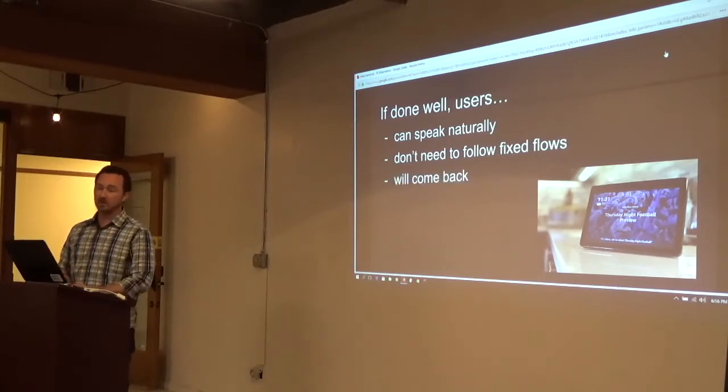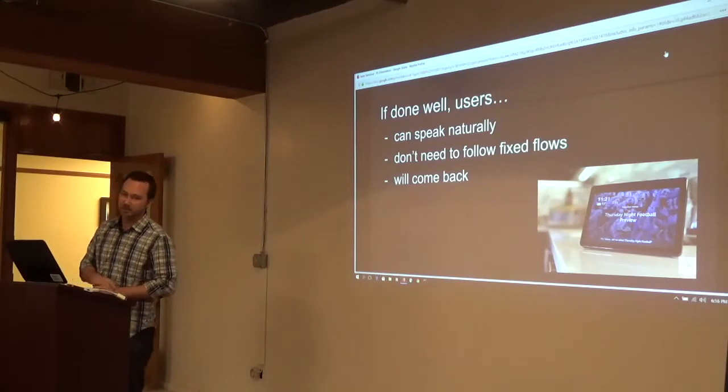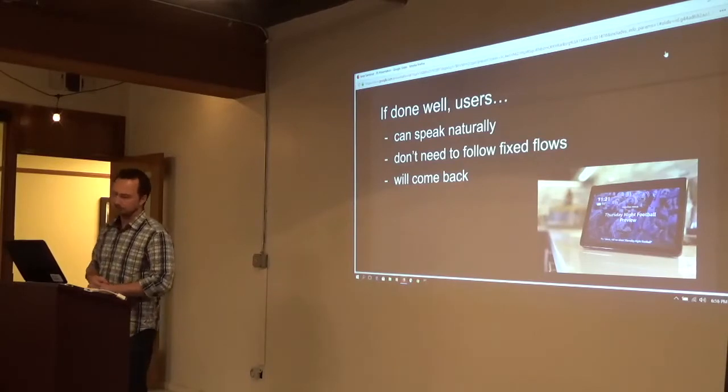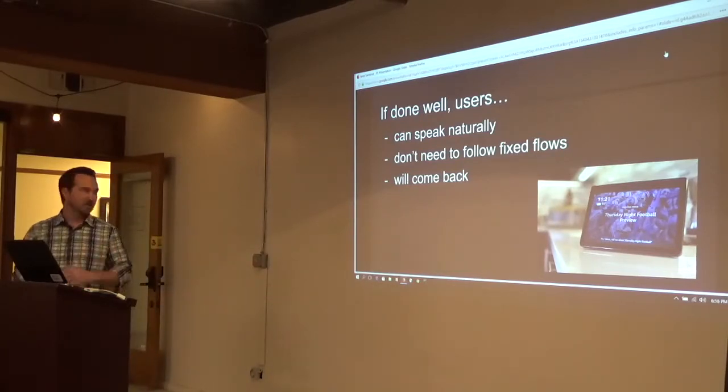And obviously, if you do it well, your users will come back, right? A bad voice user interface is one where somebody shows up, says something to the skill or to the bot, it mishears what they say and provides an answer back that is completely useless, much like Siri, and that usually drives away customers.